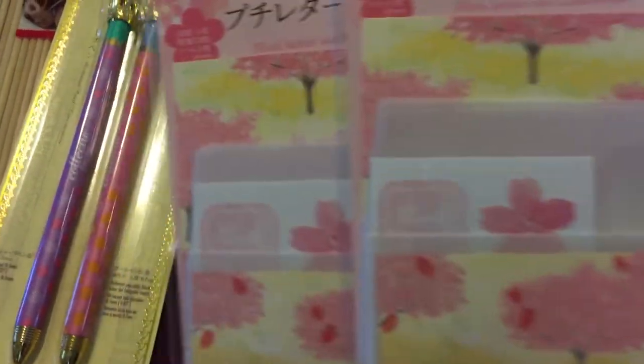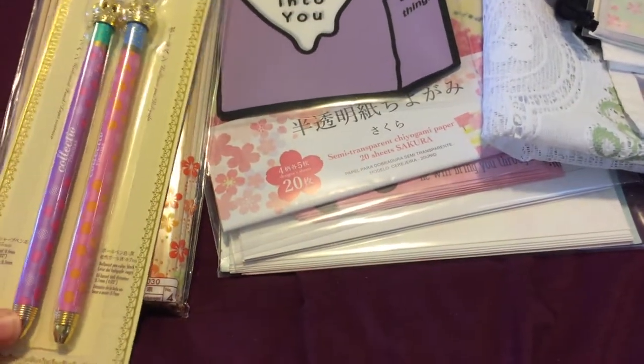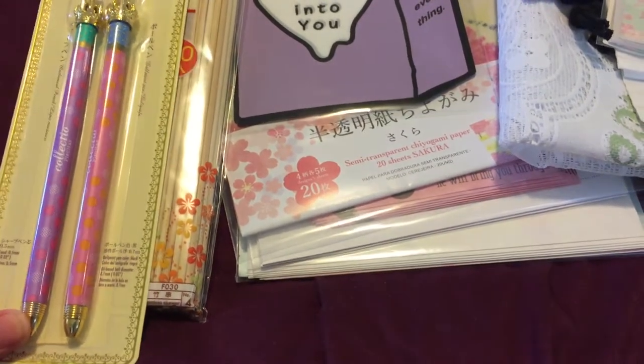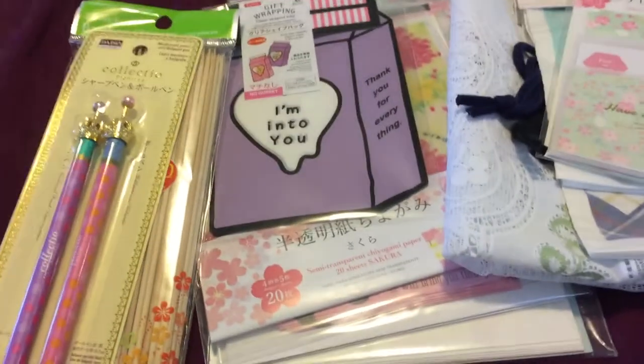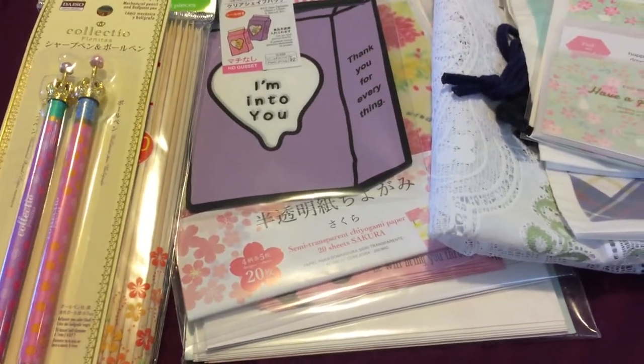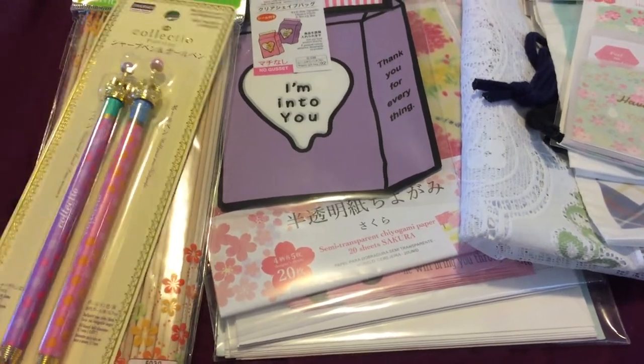Ooh, and I hope she would like it for sure, because it's a she. That's because she doesn't have a Daiso in their place. I have so many friends that have no Daiso in their place. And that's another hint. I want to share this to you guys. That's another hint: she doesn't have Daiso in her place.